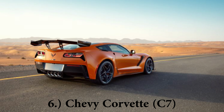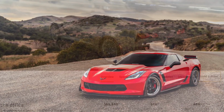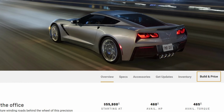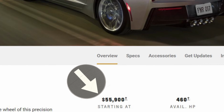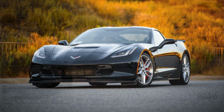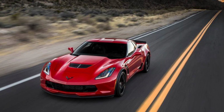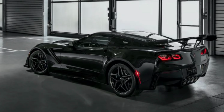Number 6 on my list is going to be the C7 Chevy Corvette, and so this includes years from 2014 to 2019, originally MSRPing, I should say, a starting price of $55,900 because, of course, with options, they were well known to go up well above that. Used, you can now get them from $30,000, right around that $30,000 mark, which is great. That's actually less than what I paid for my Ford Mustang GT, so that is brilliant.